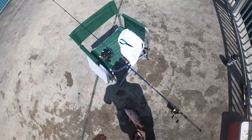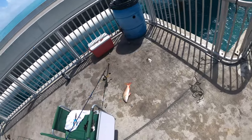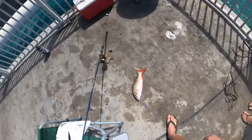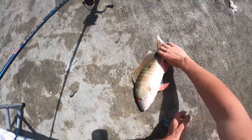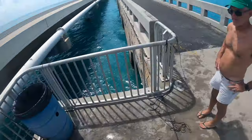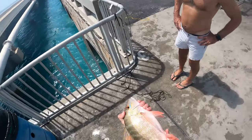Wow, that guy's not gonna make it. We'll measure him just cause. Almost gave me a heart attack underneath the bridge. That's a mutton snapper. Yeah, that's the one I caught yesterday. I showed you the 23 incher. Oh, yeah. This is just a smaller one. Trying to fight him underneath the bridge with all the barracudas chasing him. I lost a big one earlier, like probably a keeper size, but this one's not bad.